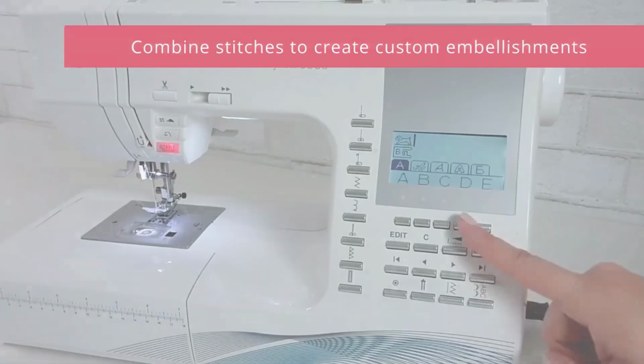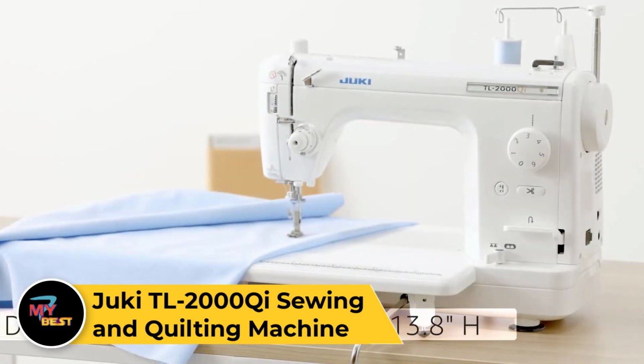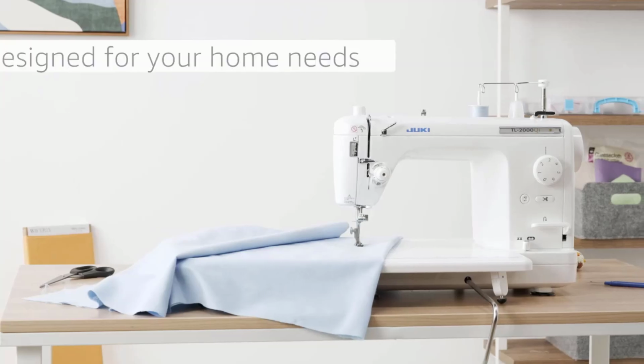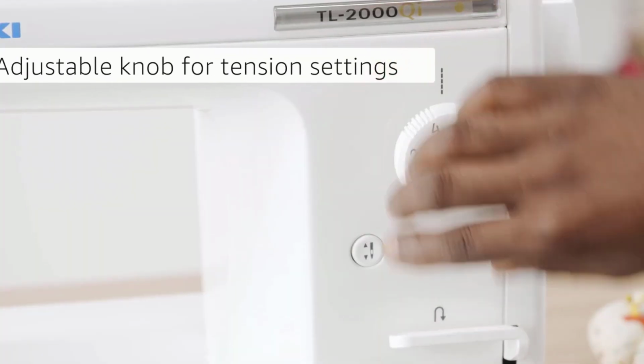Juki TL2000 Chi Sewing and Quilting Machine. Industrial style machines are some of the highest quality models on the market, and we loved using the Juki TL2000 Chi Sewing and Quilting Machine. Despite the fact that it is purely designed for straight stitching, we think this machine is worth it purely based on its durability and quality.